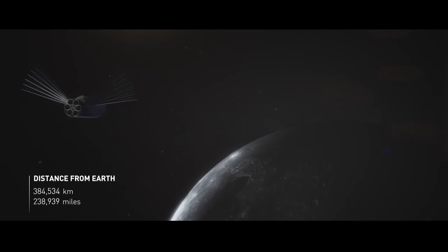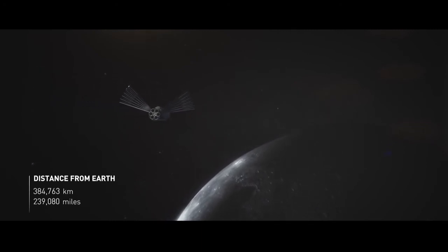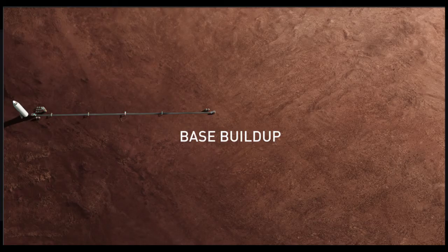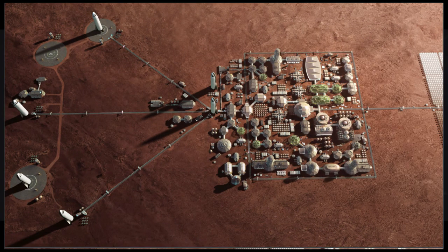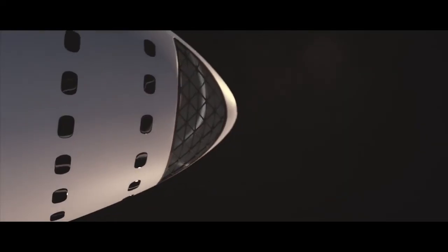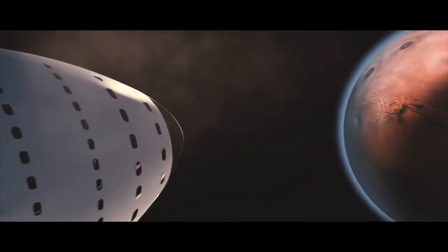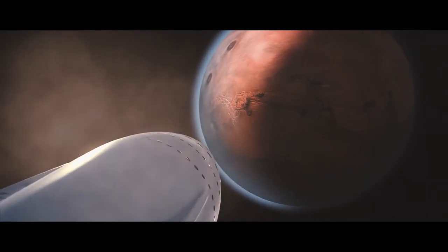So what would a colony on Mars look like? Well, this is what SpaceX think it will look like. So we'll start off smaller, and then it will get bigger, and bigger, and bigger, and then even bigger. There will be routine trips to the Red Planet, and you might even be able to get there in your lifetime. It is predicted that by the end of the century, we will have more than 1 million people living on Mars.